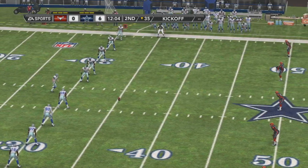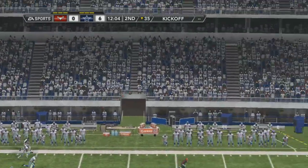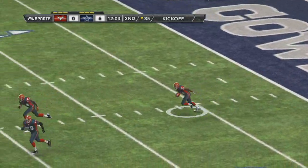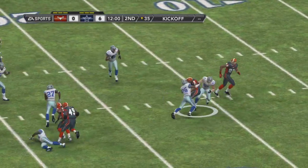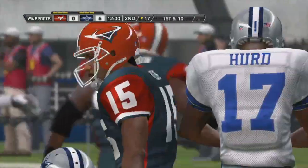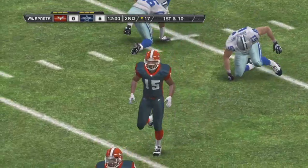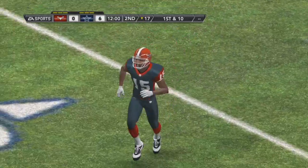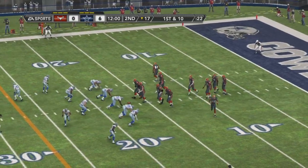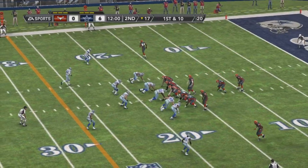McBriar is ready to kick it away. Higgins is deep, looking to return the kickoff. He'll return it from the one. Ashton Yabody was there to bring him down. They had to punt it away on their previous drive. They'll start at the 17-yard line. First down, 10 to go.